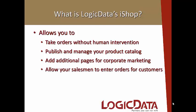One of the features we added to iShop allows you to have your salespeople enter orders through the storefront for your customers. So if you have salespeople in the field visiting customers, taking orders, instead of them having to call the home office or fax in the order to the home office, they can just open up their iPad, their laptop, go to the iShop storefront, and enter the order on their own directly into the system.